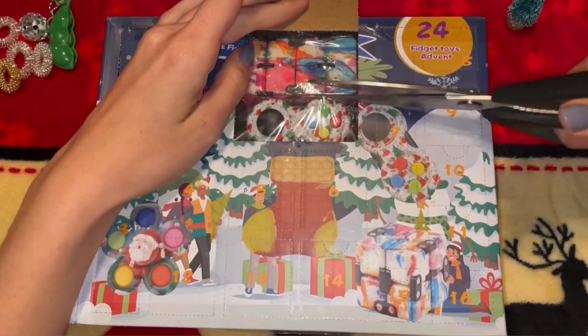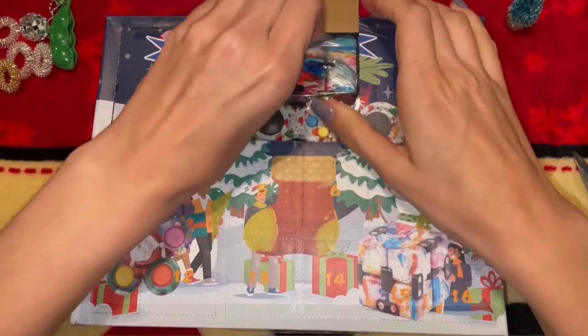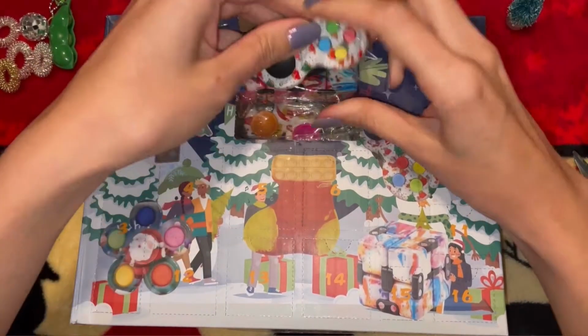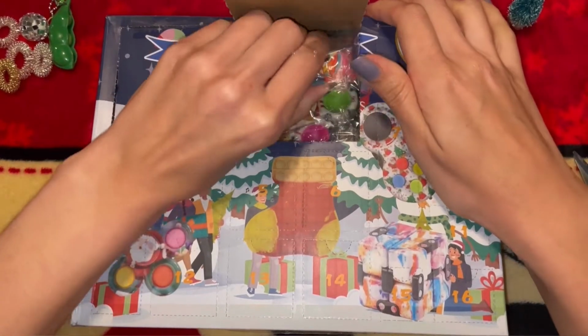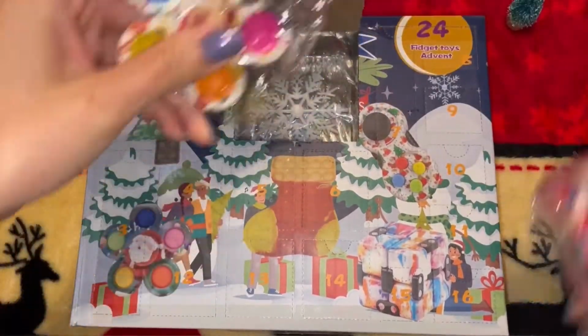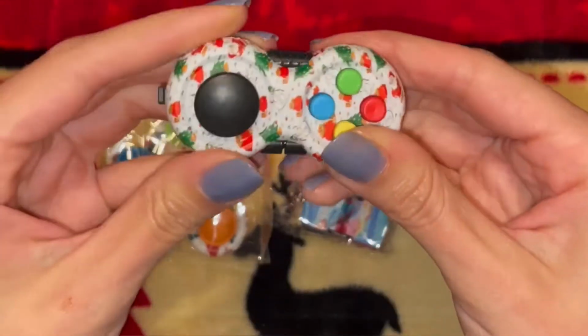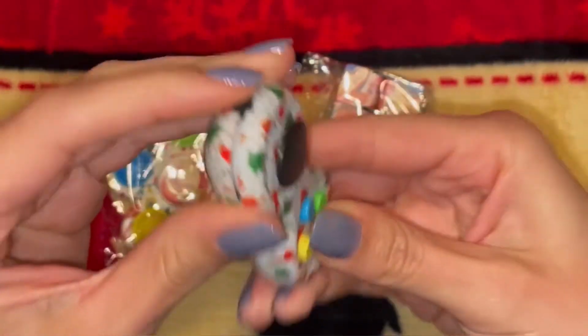Ooh. Okay, so maybe the doors do really have that much stuff. I thought there was gonna be one fidget toy per door, but this one's got a bunch in them. That's a ton of stuff in one door. That's impressive. This door is definitely better than the previous one.